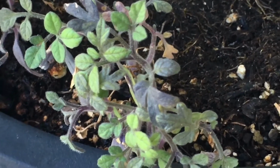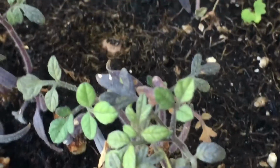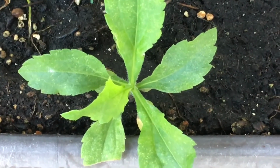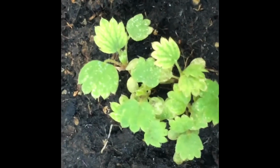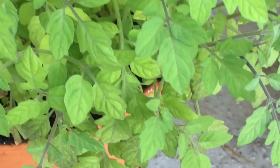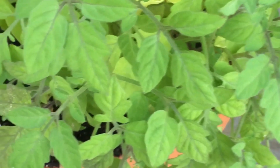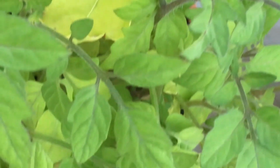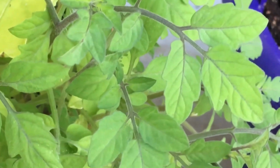So let's take a look at these mystery plants. We've got this thing that's green with purple stems and kind of some purple leaves. I don't really know what that is. I have this thing growing over here now. Not quite sure what that is either. I have this thing growing over here. I don't know what that is either. This thing here's got a whole bunch of leaves, and the leaves are very similar to the tomato plant leaves, but it doesn't look like a tomato plant. It's just a whole bunch of leaves. I don't know what that is either.